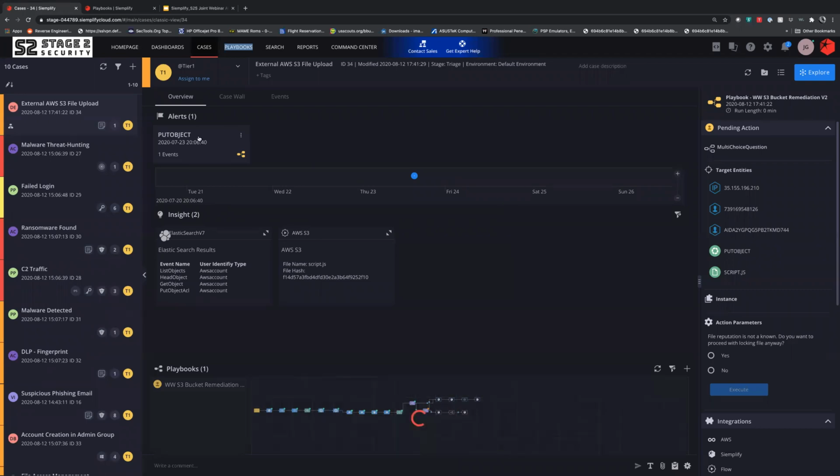So looking at this is the put object. This is the detection that we wrote, and this is it being fired. In this case, it was fired in our Elastic-SIEM that grabbed it, pulled it over into this, and Siemplify slurped it up. So we're going to pretend to be an analyst here and look through what this would look like on the defensive side.